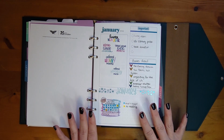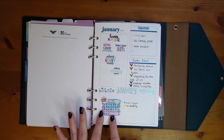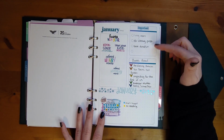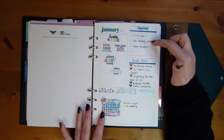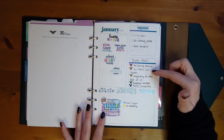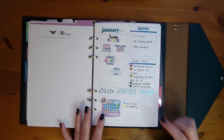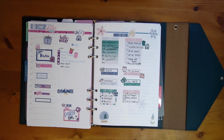Here is my dashboard. And as you can see, I've actually been keeping up with this fairly well with if I've read or not. I don't have any of these checked off because I'm in the process of my living room. I still need to go to the library, which will take care of those two. And I have been keeping track of which books I've read. If I finish any additional ones this month, I will just add them down here. So January dashboard, January month, I've been doing really good at keeping up with.